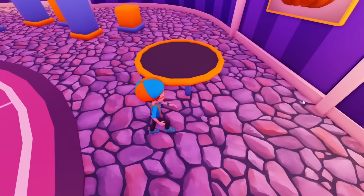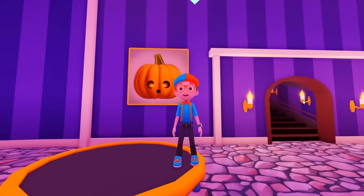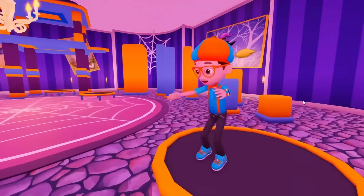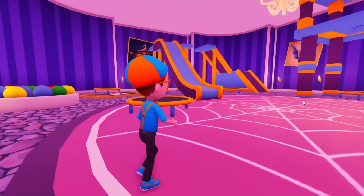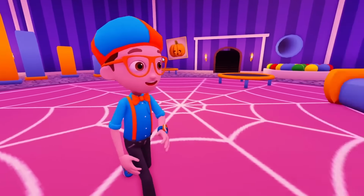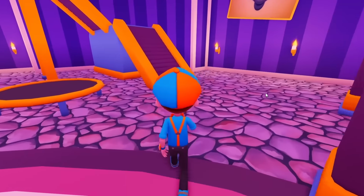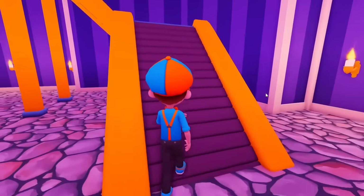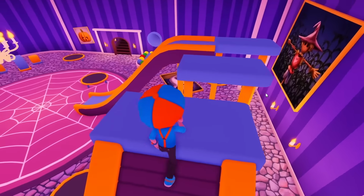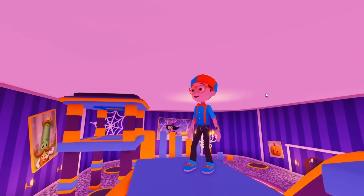Do you want to jump on the trampoline? Boing, boing, boing. I'm going super high. That was so cool. Look at that slide. Whoa! Oh, maybe we can go up the ramp and see if Tabs is next to the slide. Whoa! This view is awesome!